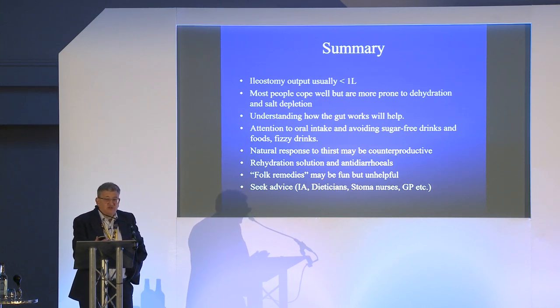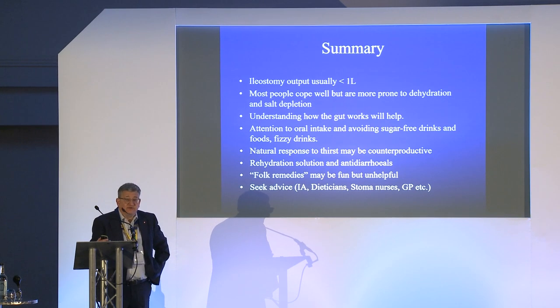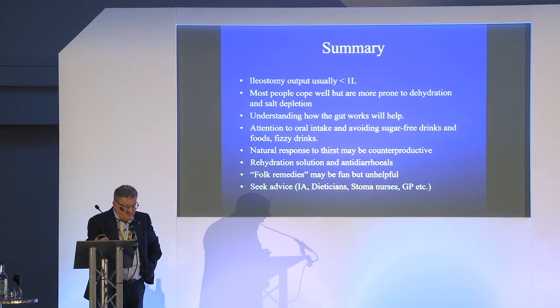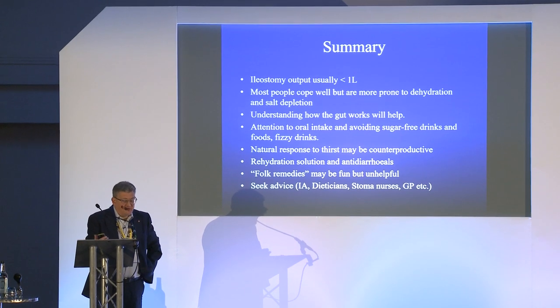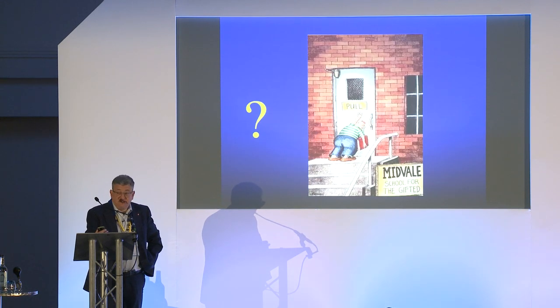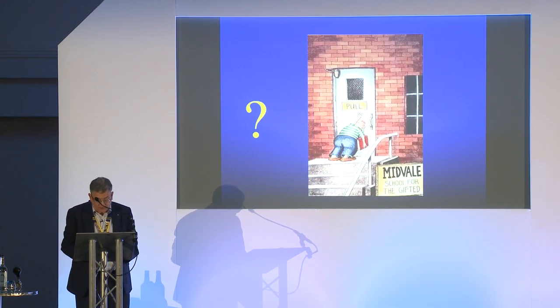The rehydration solutions and antidiarrheals are the key to managing that. By all means, have your arrowroot biscuits and pies and marshmallows, but don't expect miracles from them. And by all means, seek advice. The IA are here for you. Ask your dietitians, ask your stoma nurses, ask your GPs, ask your hospital doctors and nurses. And I think at that point I will stop.